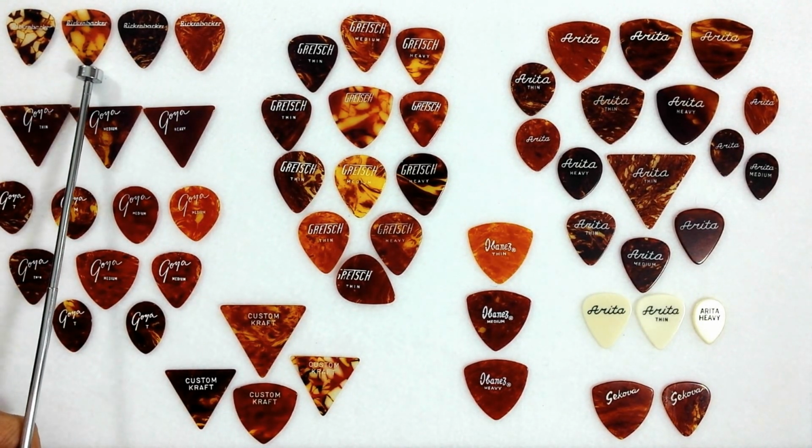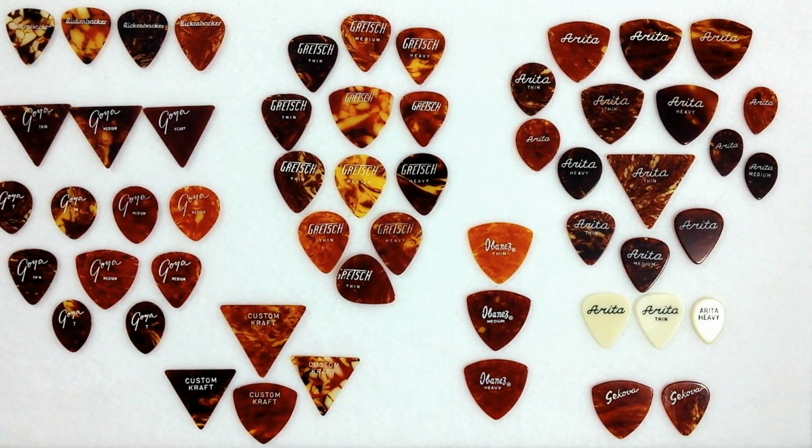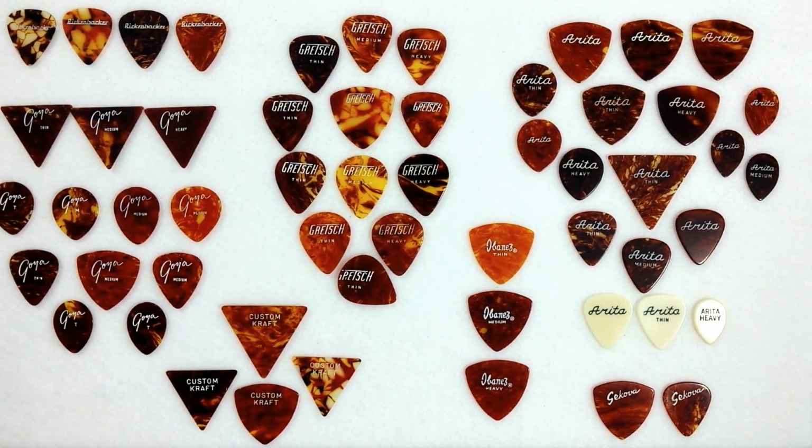Here we have a variation on that as well. We have the Slow Gin on Ice variation, again about circa 1960, plus or minus a few years. And a few of the picks on less distinct celluloids right here all have the same Rickenbacker logo. Moving over here to the Gretsch group now.